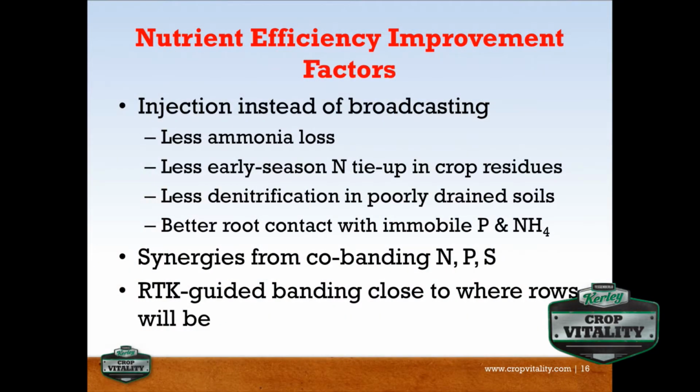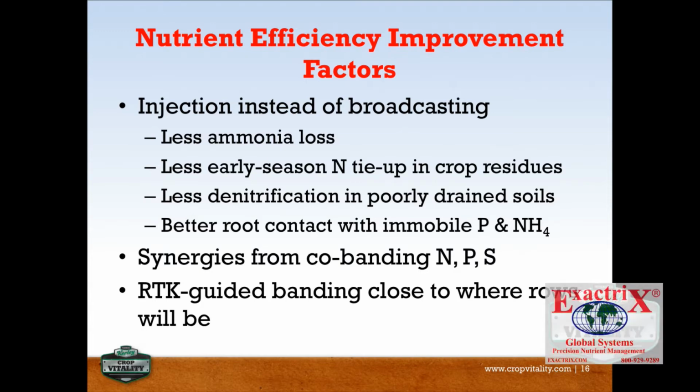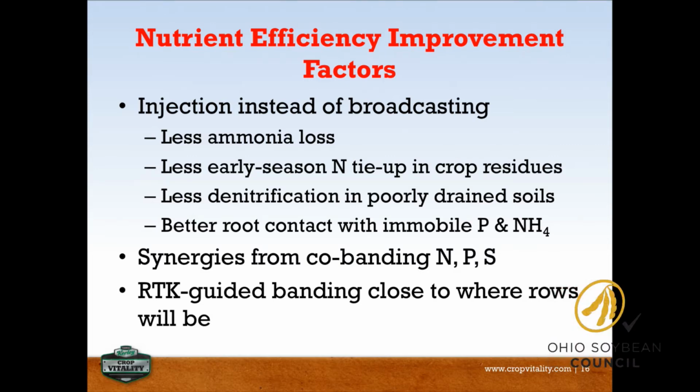Okay, let's look at nutrient efficiency improvement factors. What are the reasons that this system improves the nutrient efficiency? First of all, if you're comparing it with broadcast materials that contain urea, such as urea or UAN solution, you've eliminated that ammonia loss that tends to occur from them. You've greatly reduced the early season tie-up in residues because you're applying the material below a lot of the decomposing residues. You've got less denitrification in poorly drained soils because the readily available carbon from the residues near the surface is an important factor for denitrification.